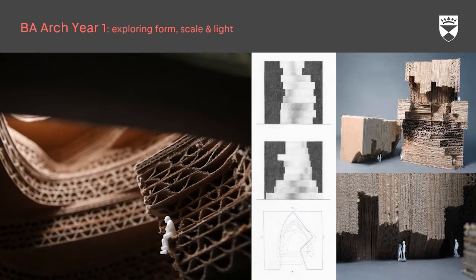I have some examples of first year work from the last couple of years, and some of these early design projects tend to focus on form and scale and light, creating and testing atmosphere. We really encourage physical model making to understand space, and then we'll break down these 3D models into 2D drawings.